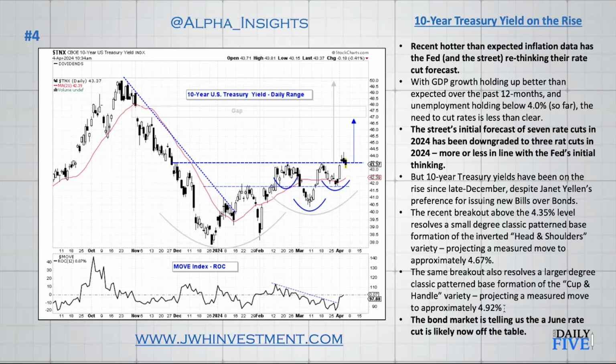These projections aren't specific. In other words, it doesn't mean that we can't exceed it. We can't go to new highs. It just means that the supply and demand imbalance looks like the resolution of this to the upside would likely carry it to 492, potentially even higher.